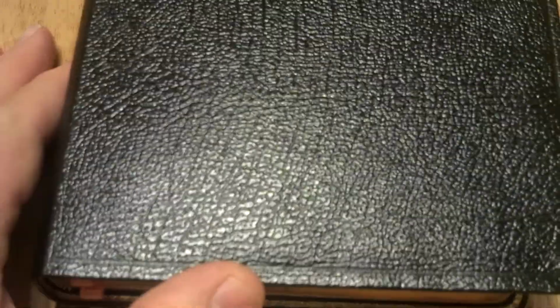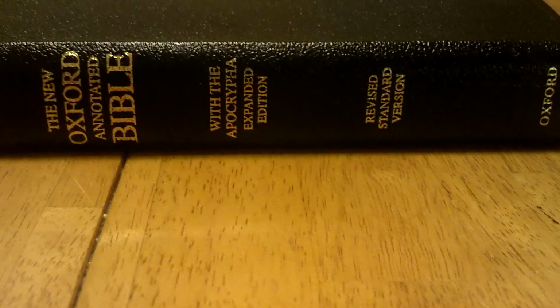Now, the physicality of this Bible. It is a black genuine leather. That means pigskin. And I would rate it in the top 10% of genuine leathers. It's not goat, it's not calf, it's not even good top grain cowhide, but it is a decent quality. And here's a picture of the spine. This edition has the Apocrypha. My earlier one did not. They don't offer this as an option anymore. Here's the liner. It's neat.